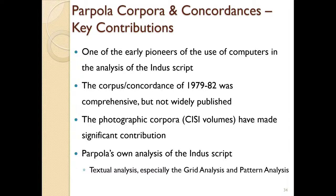Parpola has performed his own analysis, and he has written several papers, and more importantly, he has published a book in which he goes extensively into the Indus script analysis. Especially, I like his grid analysis. I don't think many people have followed up on that. Grid analysis and pattern analysis. To some extent, Brian Wells has done pattern analysis, we will come to Brian Wells in a moment, but not much has been done on grid analysis. I think that is an area we should probably focus on.